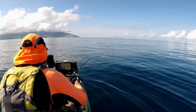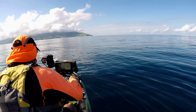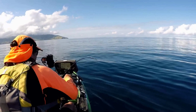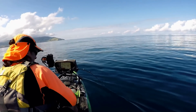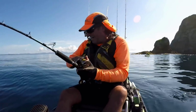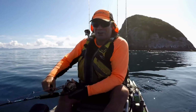Awesome. She's all gone. She's gone down into the deep again. Oh, there they are there, look. All right, into a kingy. Finally. Oh, good fish. Thumb in the spool trying to stop this fish. Yeah, nice. Oh, yeah, I've missed having these guys on. This is my first real good kingy for the summer. It's been a long time coming. Woo! Stoked to be hooked up.